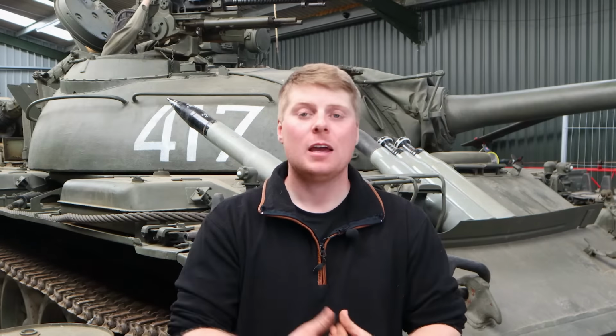The T-34 was first introduced in 1940, and it immediately made a strong impression on those who saw it. Its sloping armour and powerful 76mm gun made it highly effective against German tanks, and its speed and manoeuvrability made it a formidable opponent on the battlefield. But the T-34's success didn't end with its initial design.